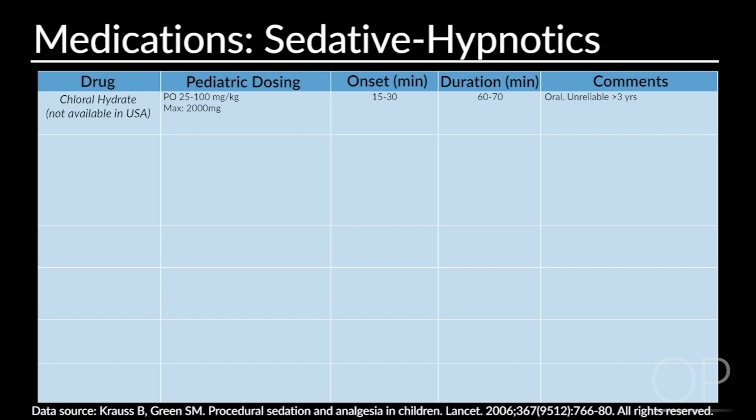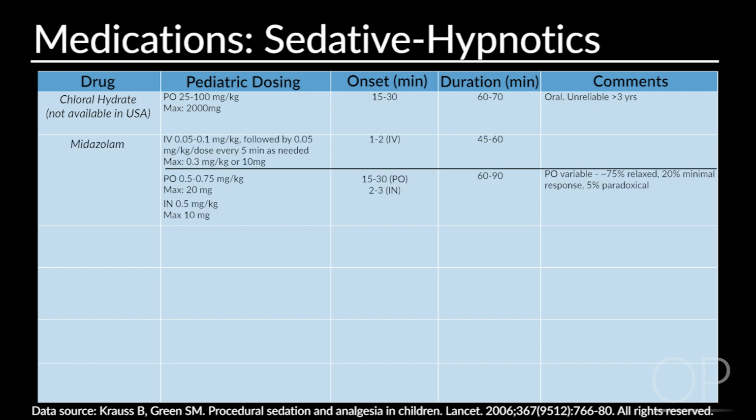Classically, chloral hydrate was available as a medication that could be given whether PO or PR. Unfortunately, its availability is now much more limited as the company that used to make it no longer produces it. Midazolam is a wonderful medication that's in the benzodiazepine family that can be given PO, intranasal, or via the IV.